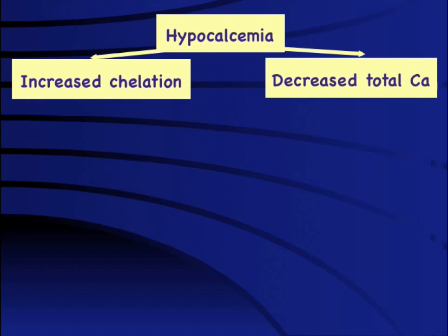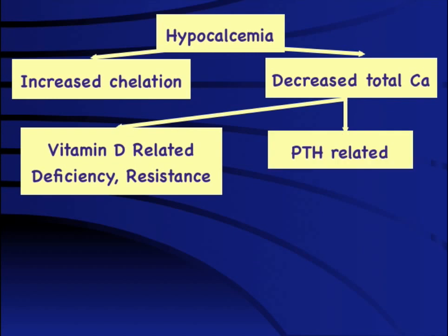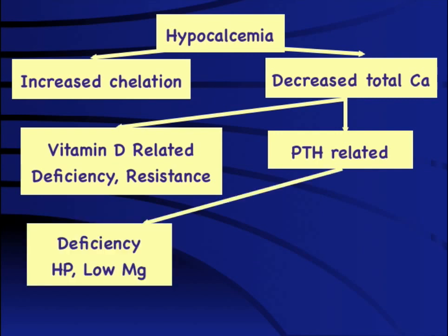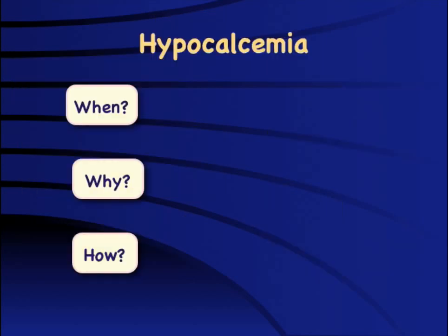More commonly, we have decreased total calcium, which indirectly again could be vitamin D related or PTH related. And broadly, these two can be distinguished by using a phosphorus level. Thus children who have vitamin D related hypocalcemia will have low or normal phosphorus, while those who have a PTH related problem will have high phosphorus levels. And the PTH related problem could either be because of deficiency of parathyroid hormone in the setting of hypoparathyroidism or hypomagnesemia, or if there is a resistance to PTH in the setting of pseudohypoparathyroidism or renal failure.